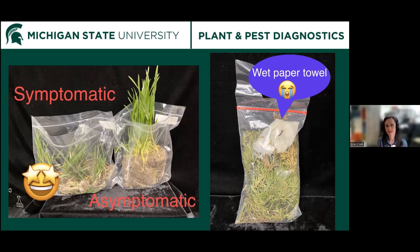Also, if we end up sending any of this tissue or soil for nutrient analysis, we have a direct comparison within the same cultivar or variety. So even though there are standards that are out there when we do this type of testing, it's always ideal to have the exact cultivar, because they don't have that data for every single cultivar or variety that's out there.